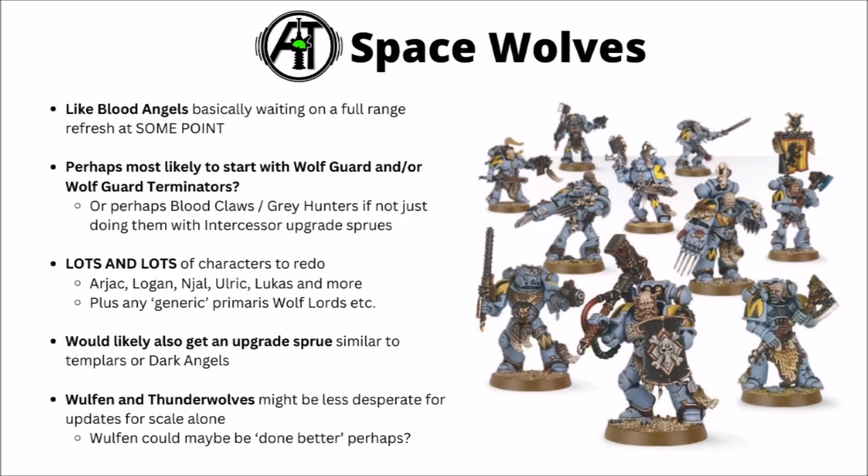I feel like both of those might be a little bit less desperate than some for updates for scale alone. Can't help but think that maybe the Wolfen are miniatures that might do well from a reinterpretation. Again, they're miniatures that do divide opinion a bit in terms of their looks. No idea as to their likelihood though. Feels like we haven't really had any big hints of Space Wolves getting any major attention sometime soon. If both Dark Angels and Blood Angels do wind up doing so, then it seems like they would be next in line though.